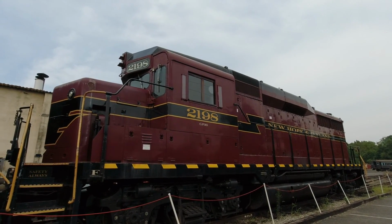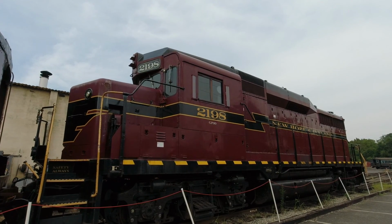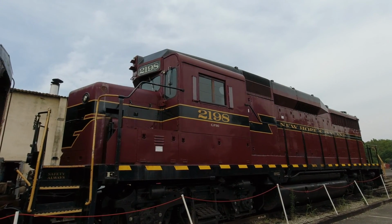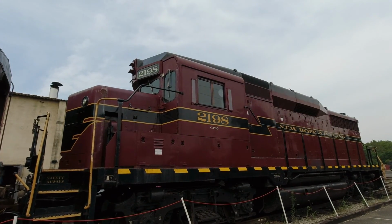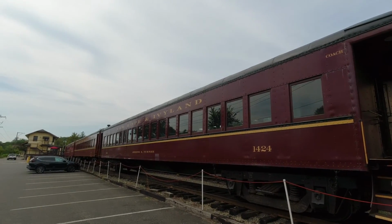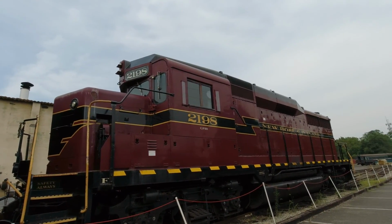I do have to say, number 2198 here, the GP30, looks really sharp. Now, everyone that knows me knows I'm partial to the color blue, but this maroon color with the yellow and black striping really stands out. It looks really nice, especially hooked up to the coach cars, which are the same color of paint. But yeah, this one is really eye-catching.